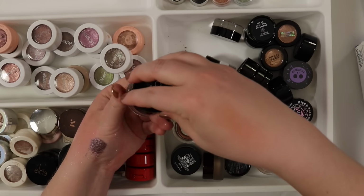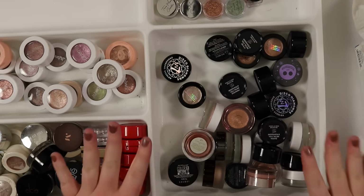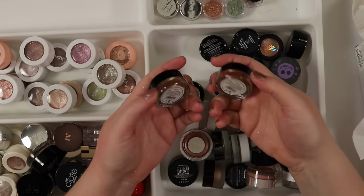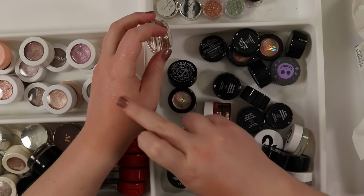So I'm making a major mess, and I really don't want to do that. Keeping those. Okay. I have a lot to go through here. I have some W7 ones. These are getting kind of old, but if they're still creamy, I'm still keeping them.